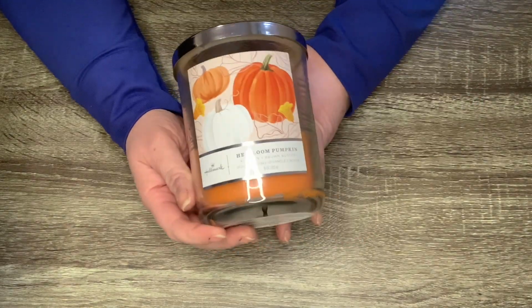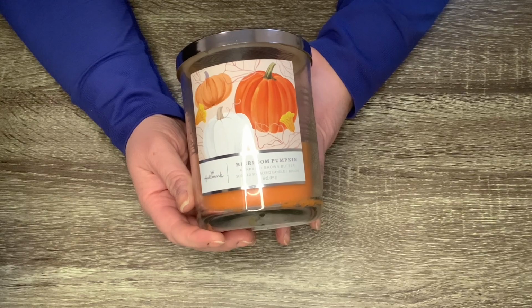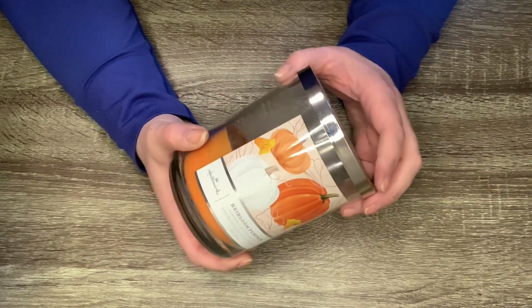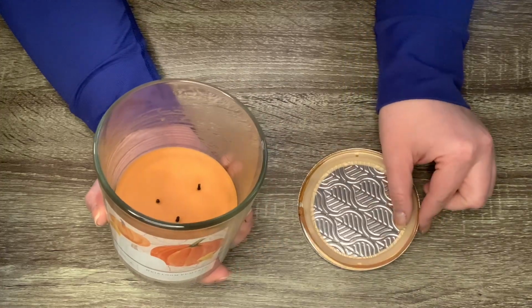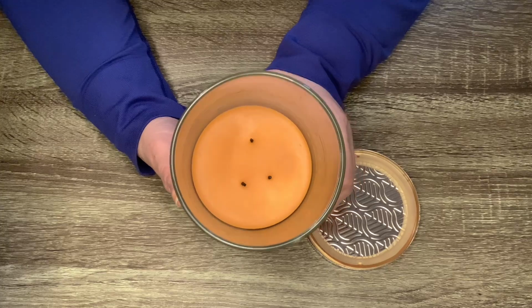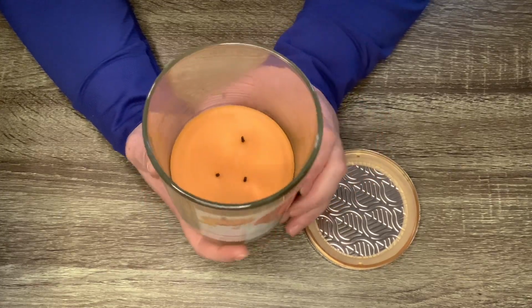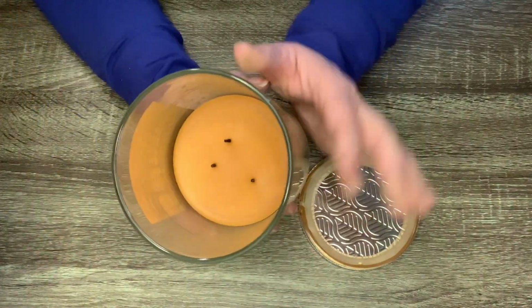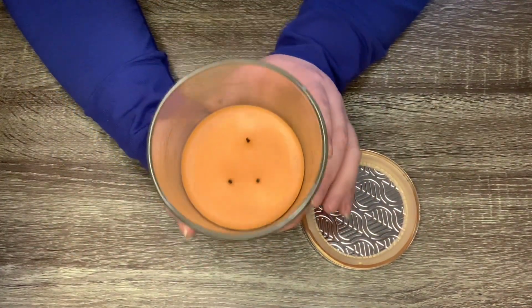This one here is from Hallmark, and it's the Heirloom Pumpkin, which is described as pumpkin and brown butter. These are those candles I shared with you guys this fall. I got them at the grocery store or a drugstore, and they were on sale. It's a 3-wick candle. Now the wicks are a little closer than normal. There's no sooting issue at all on this one, and it's burning very, very well.